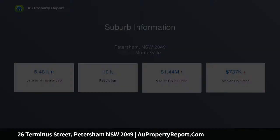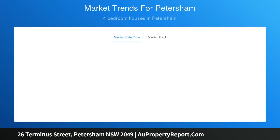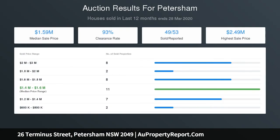Across the street you have access to Petersham Station, which takes you directly into the Sydney CBD, and close by to many other necessities such as RPA Hospital, Broadway Shopping Centre, universities and more.